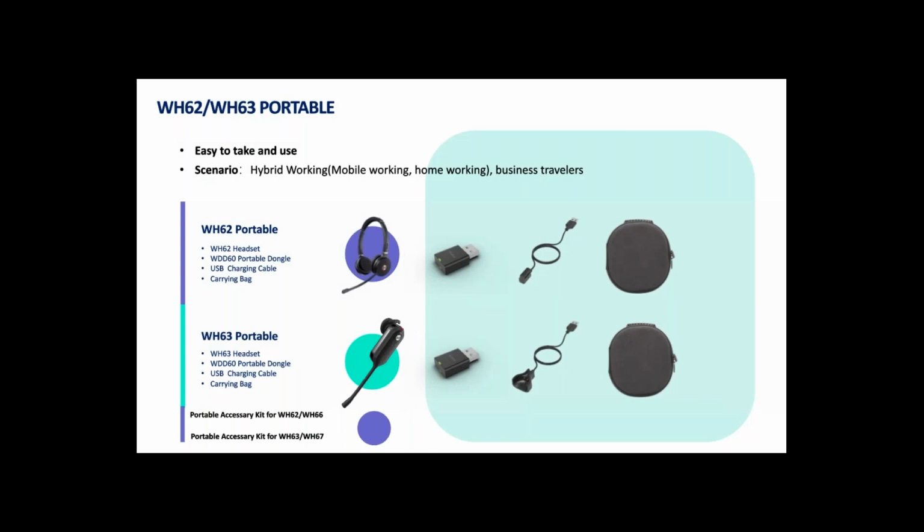This is the portable variant of the DECT headset. So it's basically a headpiece that comes with a cable charger. So there's no DECT base station with a charging cradle. So the cable is the charger, and then the dongle that it comes with is what becomes the transmitter. So you'll plug that dongle into your laptop or to a desk phone if it's got a USB port, which the headset then speaks to.